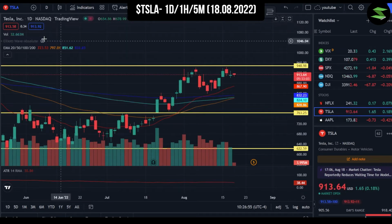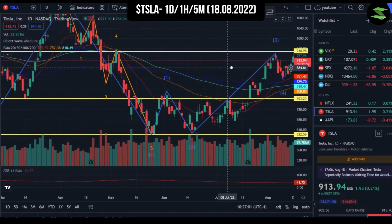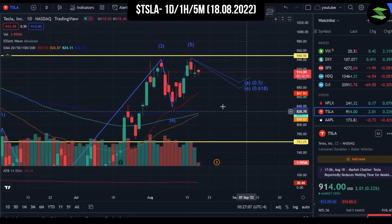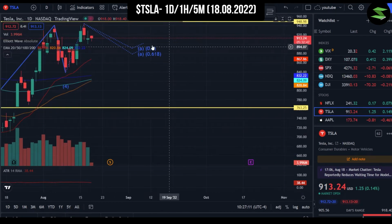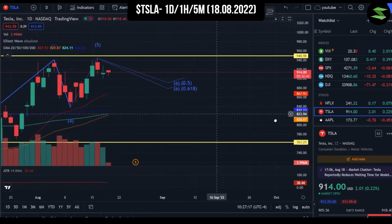Now I want to bring your attention to the Elliott Waves. As you can see right here, as I said, the Elliott waves are forming a bearish trend. We completed the 5-point Elliott wave, and according to the theory, we are supposed to go down, recover a bit more, and then by the time we hit the C wave, we would probably be somewhere around the support level. And that again just proves my analysis.